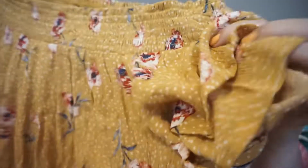I also got this mustard colored shirt. It is off the shoulders also. I just love the detail at the bottom. It has the little pom-poms right there. I love it. And then I also obviously love the color. So cute. And this one was $7.